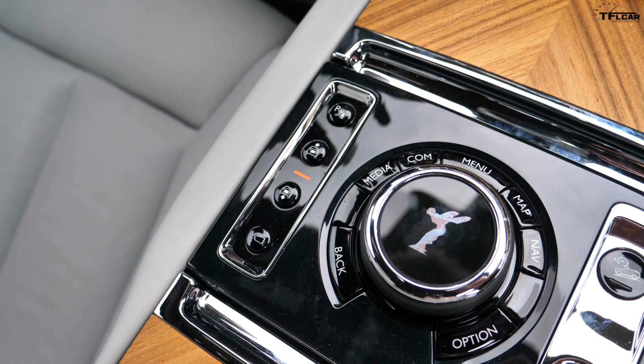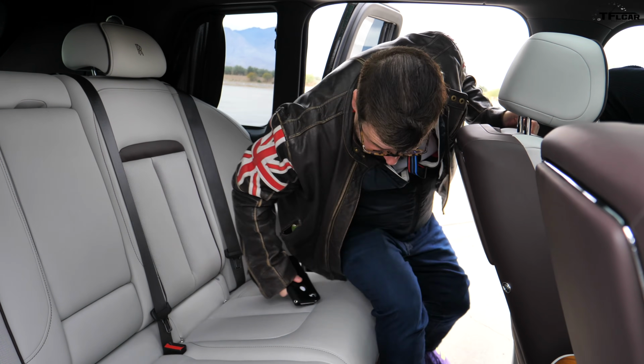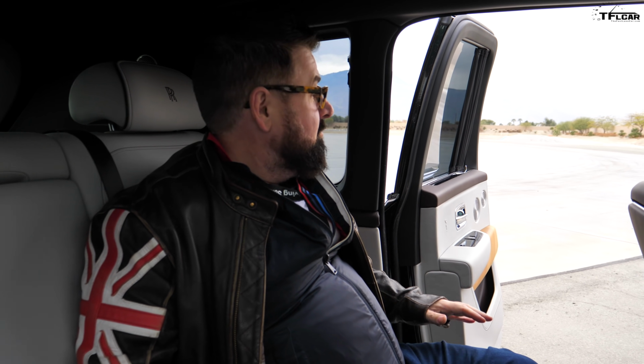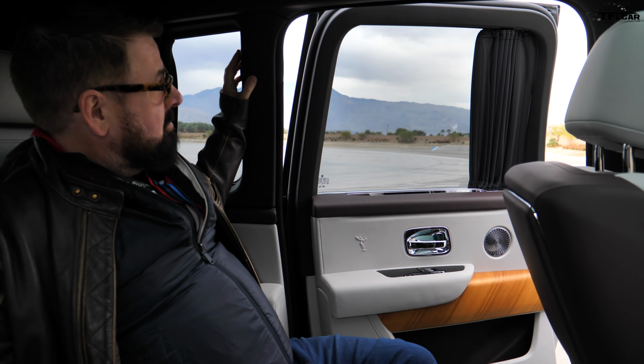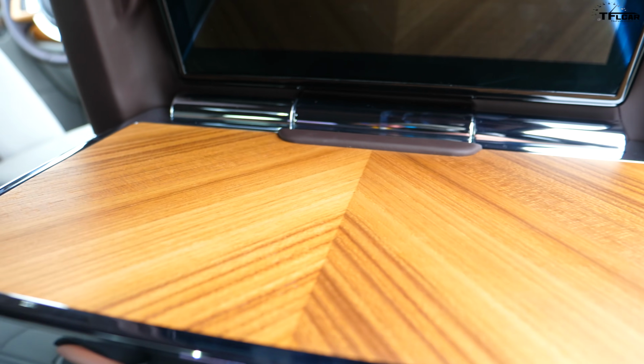Hey Nick, jump in, show him the back. Oh, goodness me. Now, closing my door is something that I shouldn't have to do, reaching all the way out to close these coach doors. So thank you very much, Rolls-Royce, for putting a handy little button here to close the door. And of course, I have curtains to shut out the riffraff. But also there's the opportunity to have my lunch, my gin and tonic, as I'm sitting here in the back. I can press a little power button here, fold down the table, puts out the TV screen.